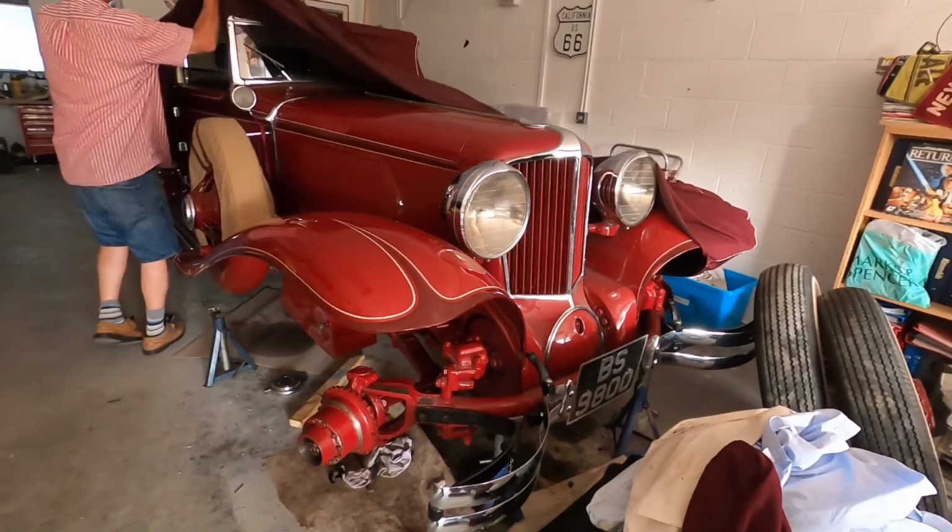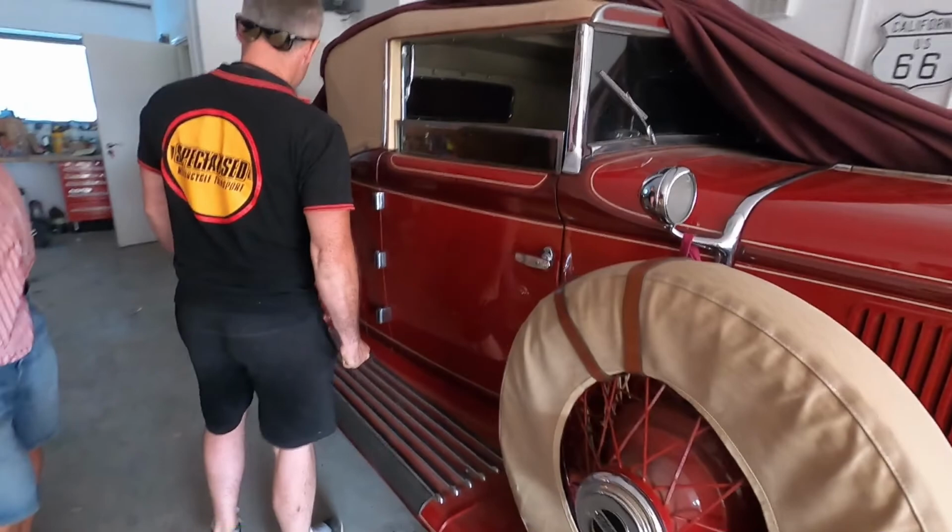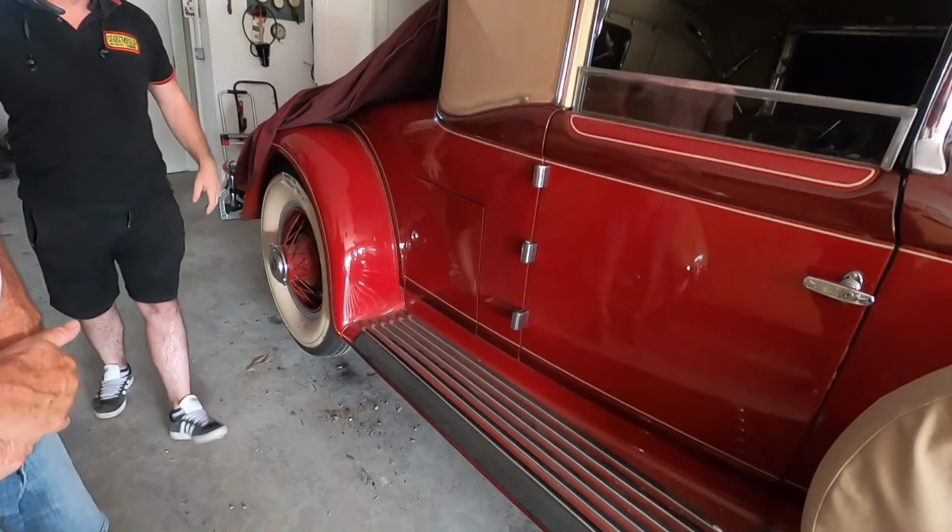So we call it a gangster car. That is amazing. Just look at the size of it. It's a two-seat. And guess what that's for? That door. Any idea?